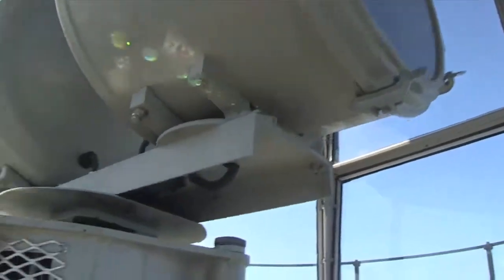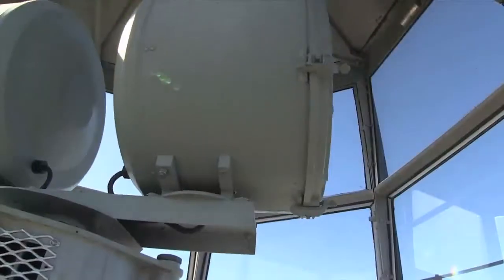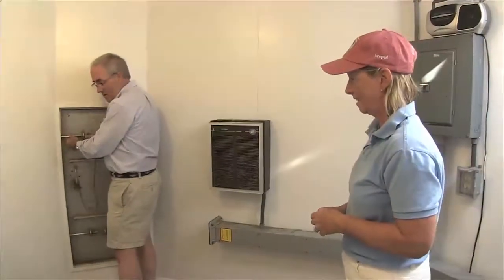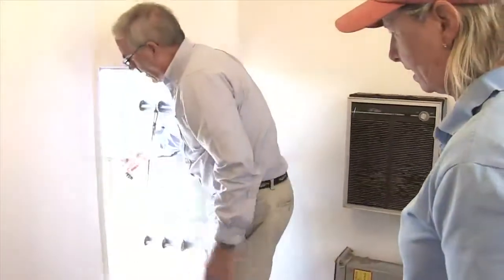In 1933, the light was converted to electricity. This increased its brightness sevenfold. The light's cadence is a 7.5-second rotation with a white flash. For the first 88 years, the lens was turned by a clock-like mechanism that was replaced in 1938 by an electric motor.